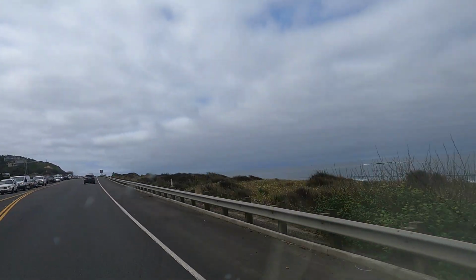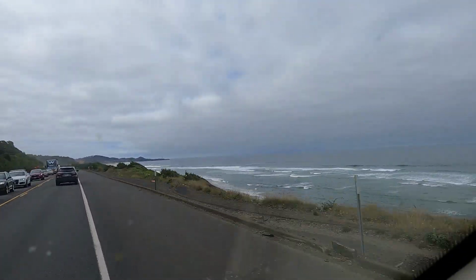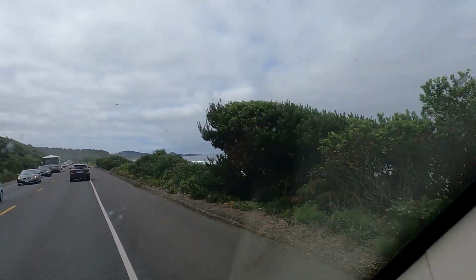We spent that night just off the coastal highway in a pull-off right next to the water. We were up early the next morning to start heading towards Central Oregon.